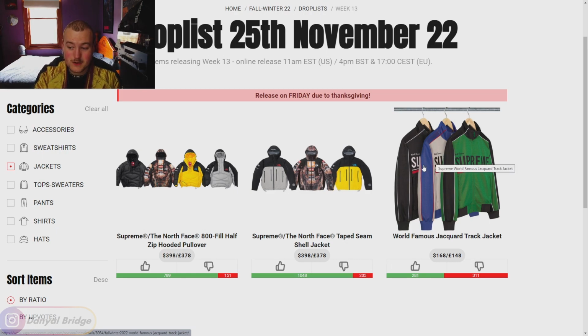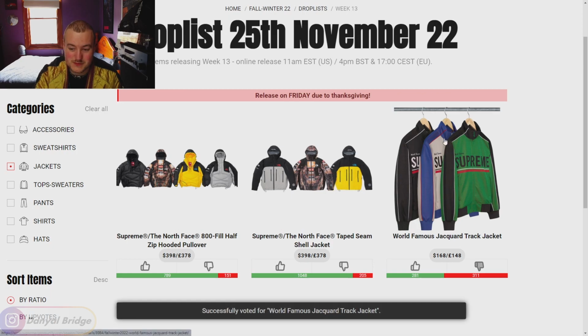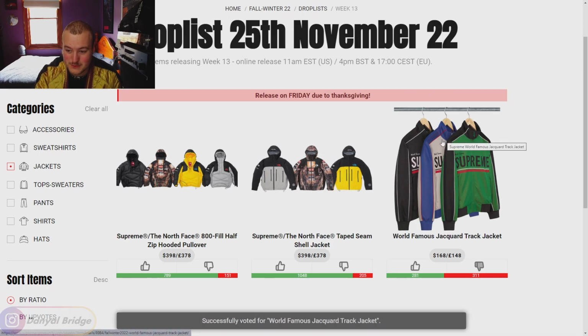If you just get a nice pair of black track pants, not the matching ones that come with this piece, and wear it with this track jacket, I could see that working. That would be a nice little outfit there. But yeah, I just don't wear this type of thing, so I'm gonna give it a downvote on that one, and I'm not super sold on it, even if I would wear it, to be honest.